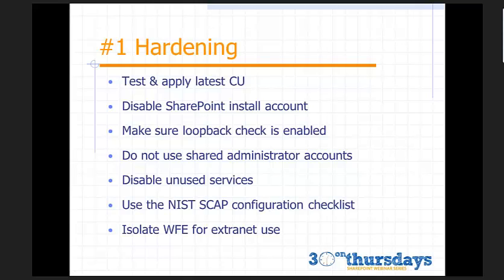So the first one here, hardening, and just some things to look at: testing and applying the latest cumulative updates for SharePoint. Review when those cumulative updates come out, identify which cumulative updates have critical security patches, and then work to get those patches tested and applied as soon as possible, especially if you're dealing with internet-connected or extranet type scenarios. A lot of this is because the SharePoint teams are often very small, and they aren't always fully integrated into an overall kind of policies and procedures around change management. So that's really the first thing you can do, regardless of how you've configured your SharePoint environment. You can start doing this right away.